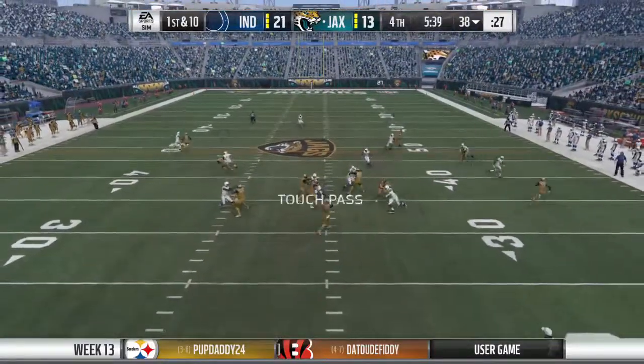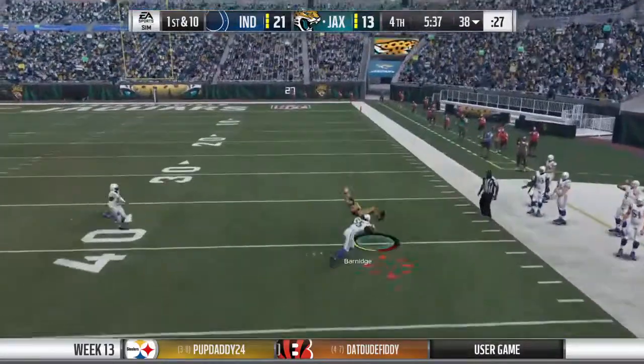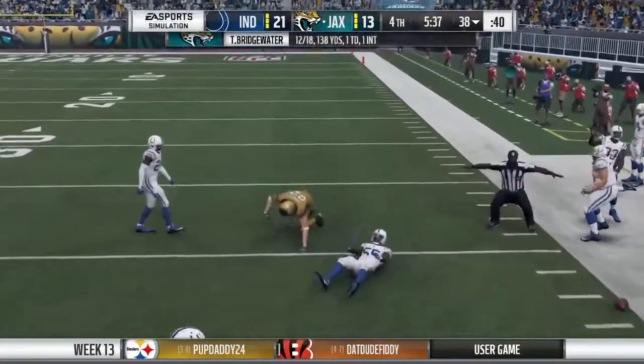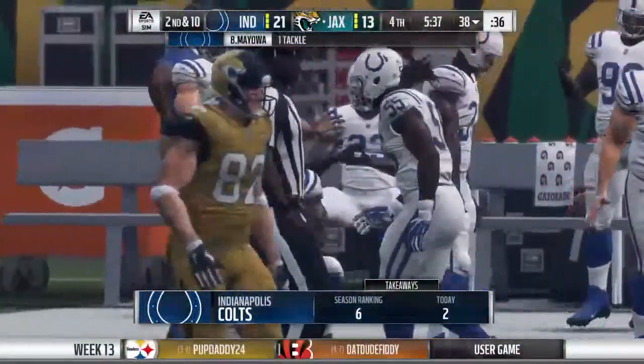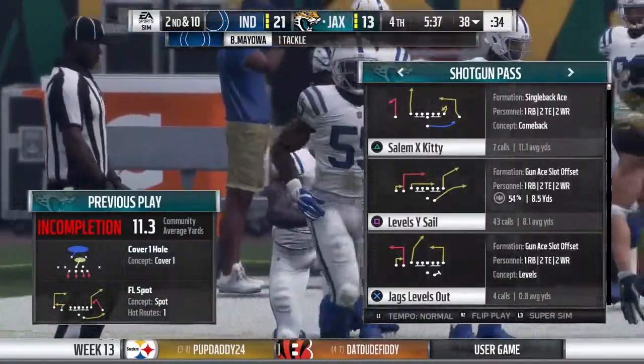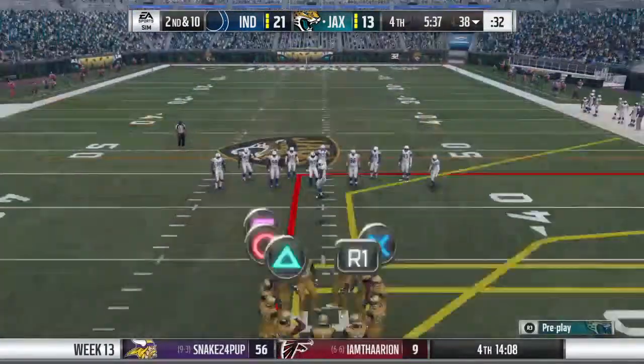On 1st and 10, Bridgewater. He couldn't quite hold it. Got hit. Ball pops out, incomplete. So 2nd and 10 here.